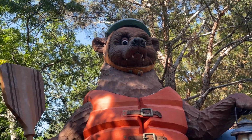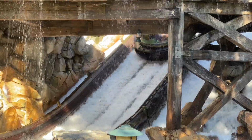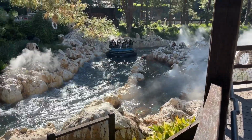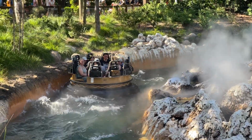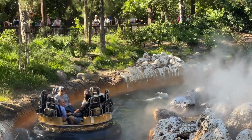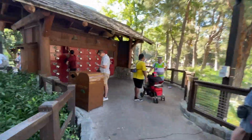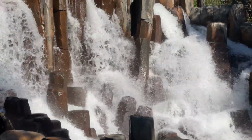Let's talk about the obvious way to cool off. Grizzly River Rapids. This water ride is the perfect way to cool off for at least an hour or two after you've been on the ride. This line does fill up pretty fast for standby, so make sure you either get here early or use the Lightning Lane for it. Now, for some reason, not a lot of people know this, but there's a set of lockers right next to the entrance in case you don't want your phone or socks getting wet. Definitely worth it as well.